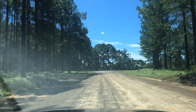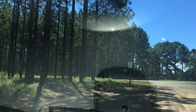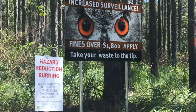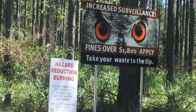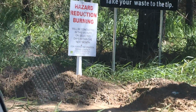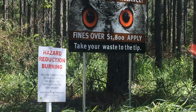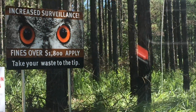Up at the corner here, we're coming up to the sealed road, and I just wanted to show you here that the company that manages the pine plantations, even though it's on state land, it's leased out, state forest. You can see that they undertake hazard reduction burning to protect their crop. That's sort of slow burns that they do, which is also going to have an impact on biodiversity and needs to be managed very carefully so that the fire doesn't get away from them.